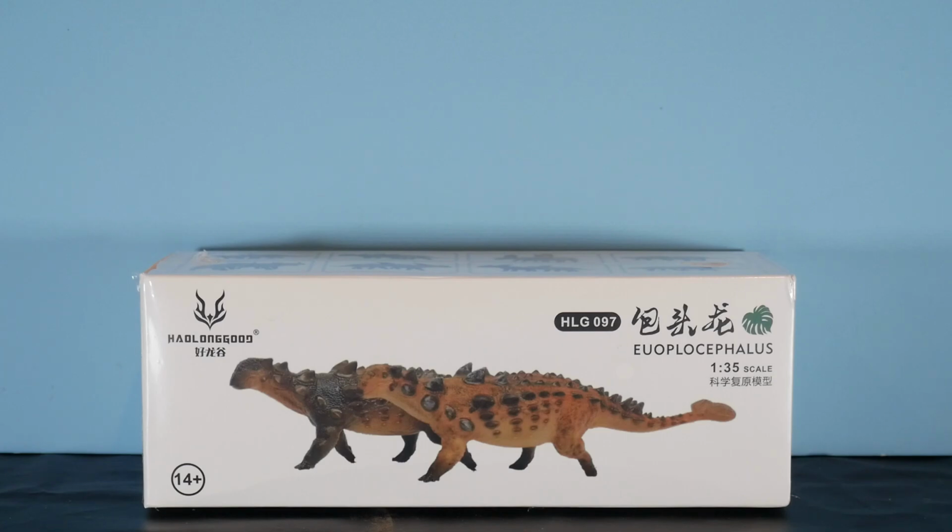As I'm sure a lot of you know, they all fall under the ankylosaurid subtext. But you have ankylosaurs and you have nodosaurs. Nodosaurs are the species that are without clubs at the end of their tail. You can see right here on the packaging that Euoplocephalus indeed has a club.